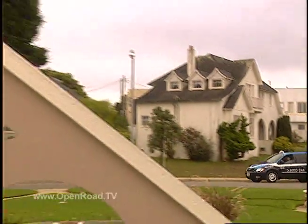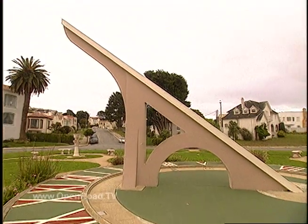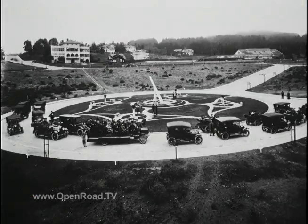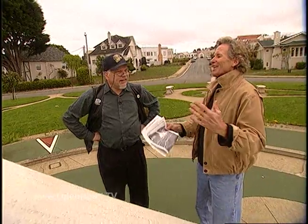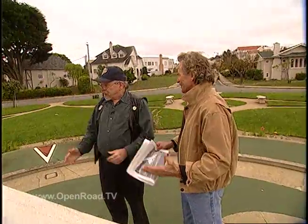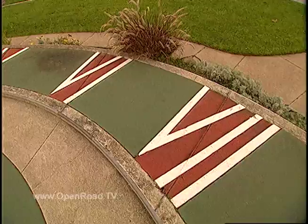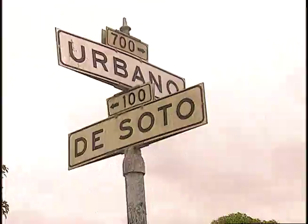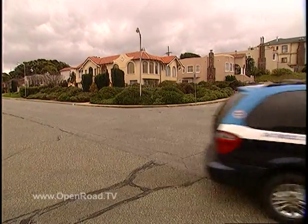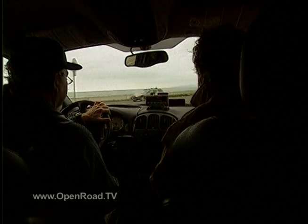You'll also find a giant sundial built to draw attention to the housing development when it opened in 1913. Well, what's kind of interesting is to have a sundial in one of the foggiest places in the whole Bay Area. For example, what time is it now? In fact, it's time to move on, so we head west. Sloat Avenue brings us to the Pacific.